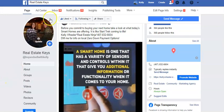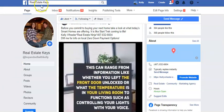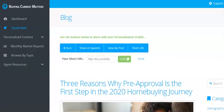So that's it, guys. I'm going to leave it there. Again, make sure you've got a great real estate page. Check out Keeping Current Matters. The link will be below. Do the 14-day free trial. It's like $25 a month, and you get just tons of content. Fresh content coming in every week. Great for posting on social media, and great for sending out in email blogs.